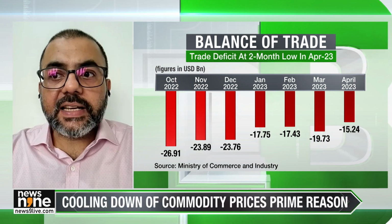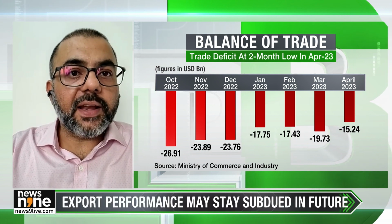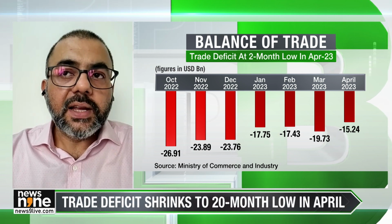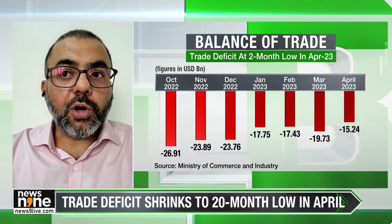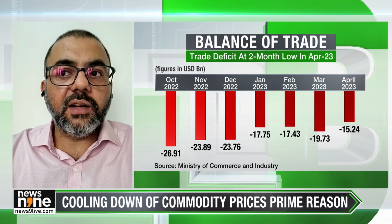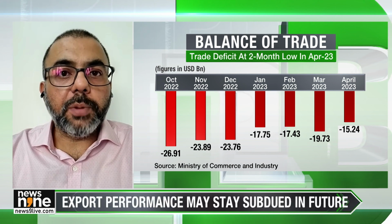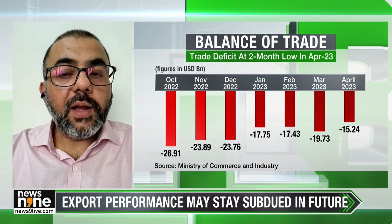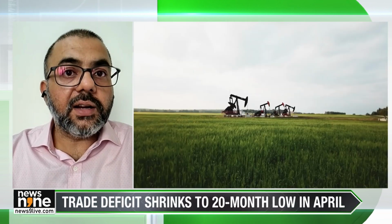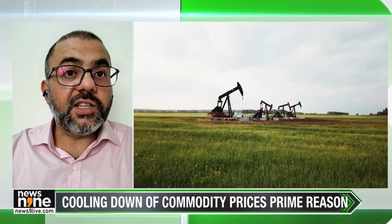Now, to a large extent, I would say prices also play a role here, because when we are comparing exports, or imports for that matter, we typically compare in dollar terms. And prices do play a very important role. So, for example, for last financial year, the price for Brent, the crude oil benchmark for Europe, was close to $95-96 per barrel. As of now, crude oil prices are hovering around $75. So there is a clear discount of at least $20 vis-a-vis what we saw last year on an average basis.